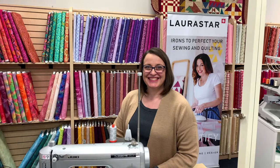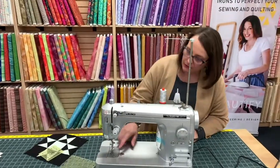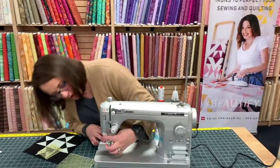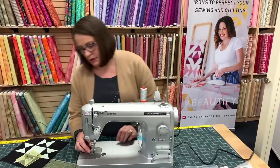Does it have a needle threader? Yes, it does. It does have a needle threader. It's right there. I'm doing it the wrong way. Does it have a needle threader? Well, I'm still not hitting it.